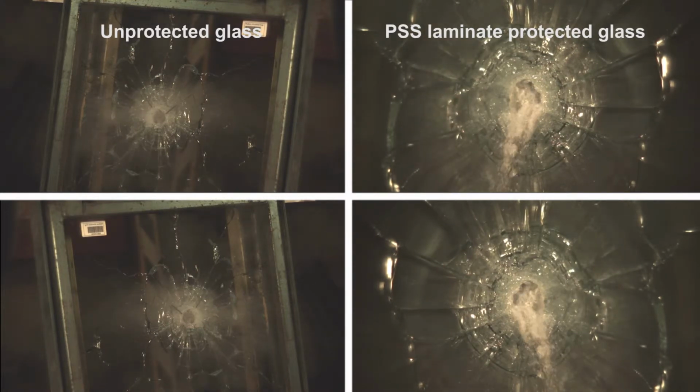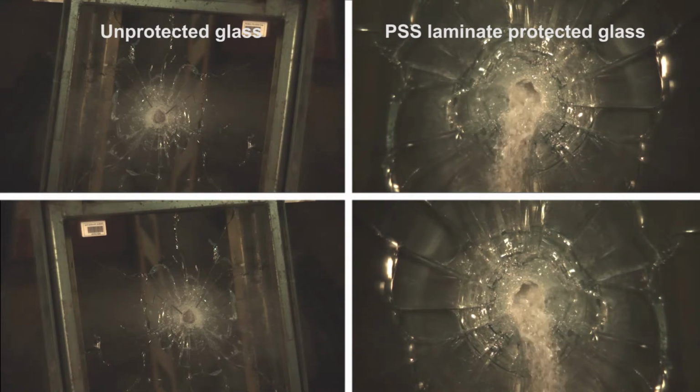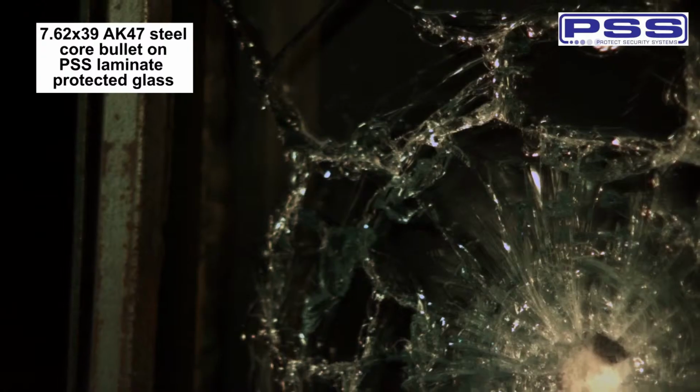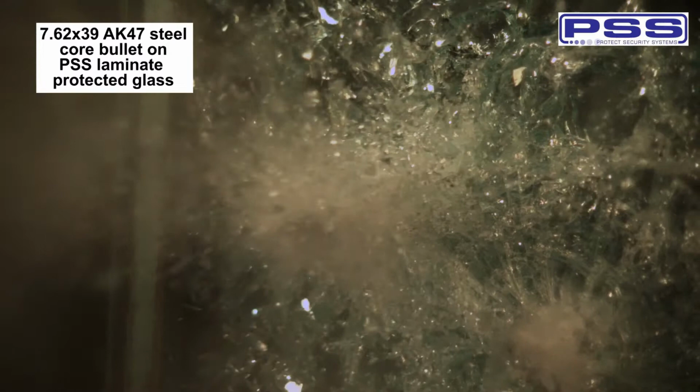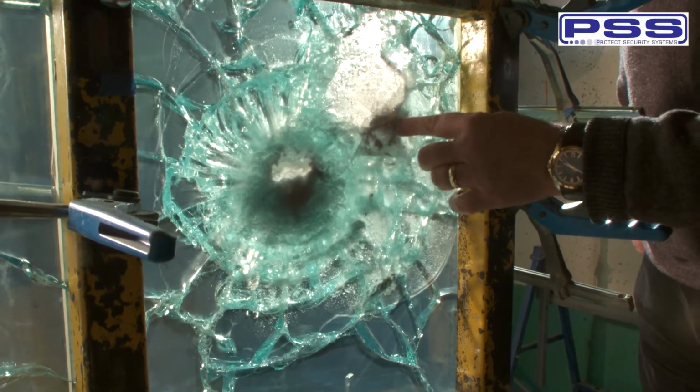In a real-life situation, this first shot would give a building's occupants valuable time to take cover. But what would happen if another shot was made near the first target point? Well, we've now put the second round into the same piece of glass. We've actually fired the second shot 60mm away from the original shot in the centre, and again you can see there's no penetration and no swell from either the bullet or any of the glass shards into the building.